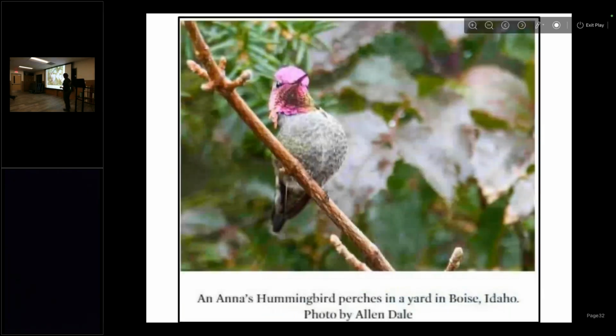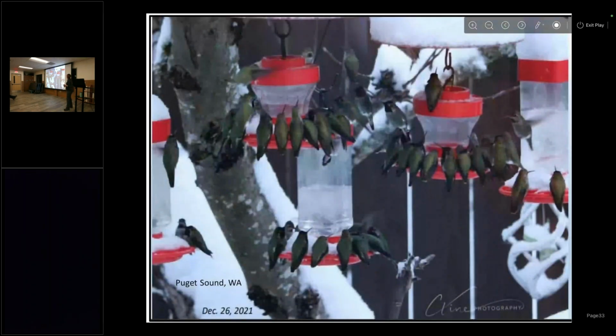So I just thought that was a really cute picture I wanted to share with you of that one in Boise. And then this picture was sent to me last year by a guy who lives in Puget Sound. And he says about 200 Annas keep him very busy. Wow. Yeah, that's just a small fraction, he says, of the feeders that he has there.